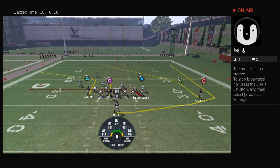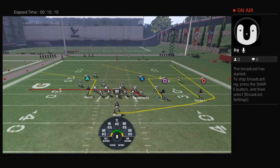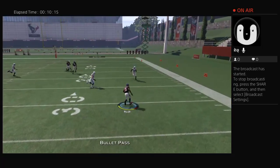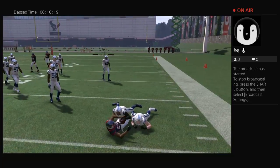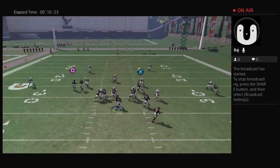But another thing, when it's a zone, unless they're playing really hard to the flat, you can just do a quick dump off and you got a couple of blockers there. They're not always going to block, but there's times where I made some good plays with that.